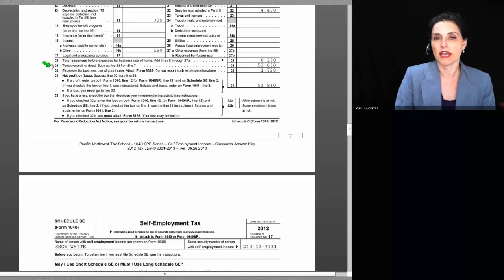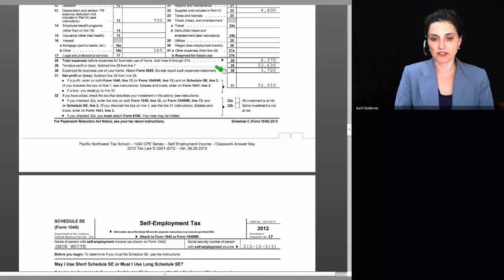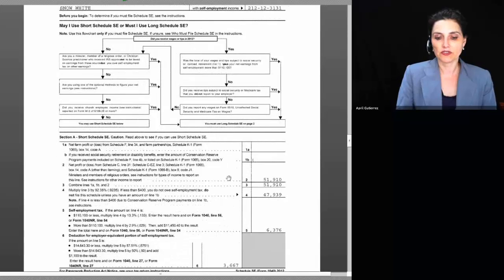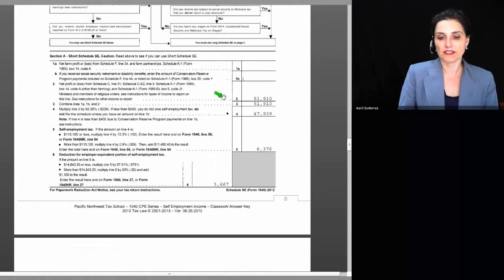On line 29, we have the tentative profit for the business, which is $53,630. The next step is, because she has a profit, she can claim her home office expense in full. We need to do an 8829 to show how we figured that, but when we do that, we get $1,720 as the total expense, leaving her with a net profit of $51,910. That carries over to line 2 of what is her Schedule SE, the next form. So we enter that on line 2, $51,910.